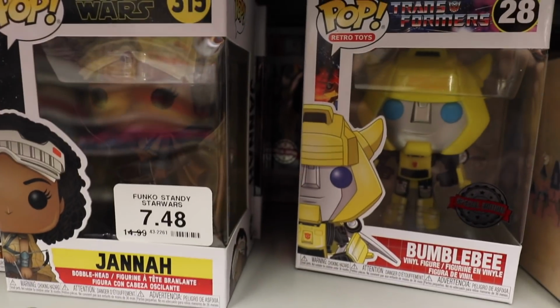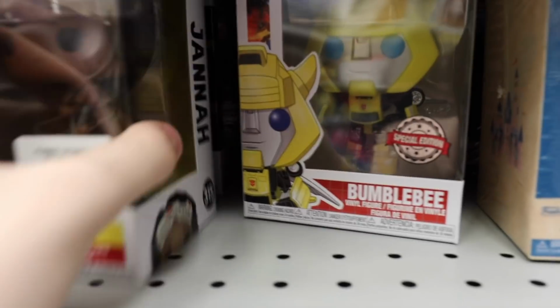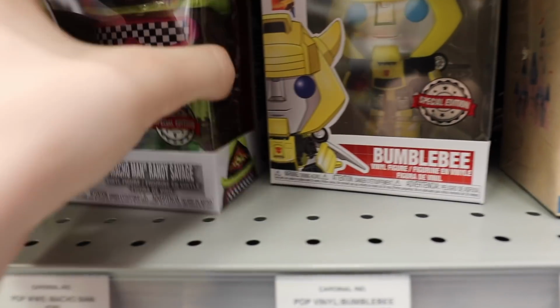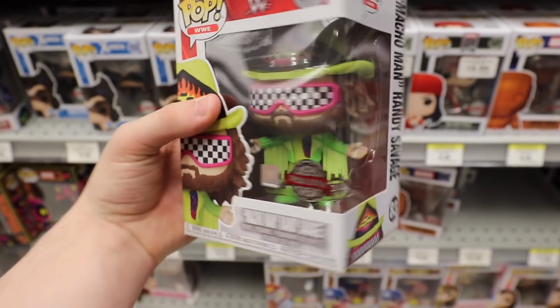And now, I don't know if you guys can see that in the back there. There's something in between these two boxes. Do you see that, guys? It's got the special edition sticker, and it doesn't look like it's something that's in the front here. Oh, interesting. This is the Macho Man Randy Savage, and he was stuck in the back there. Now, I don't watch too much WWE, but this is definitely an interesting figure.